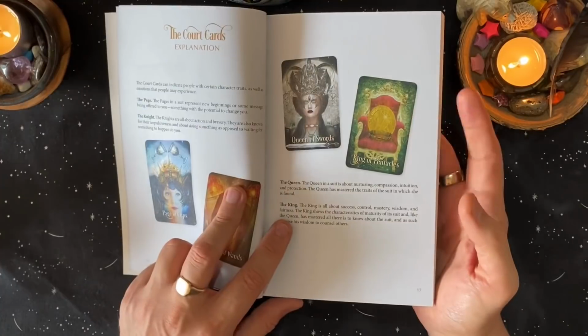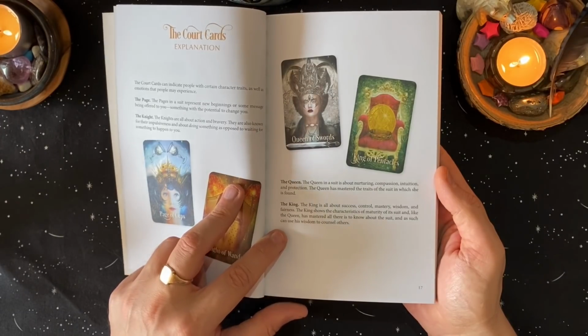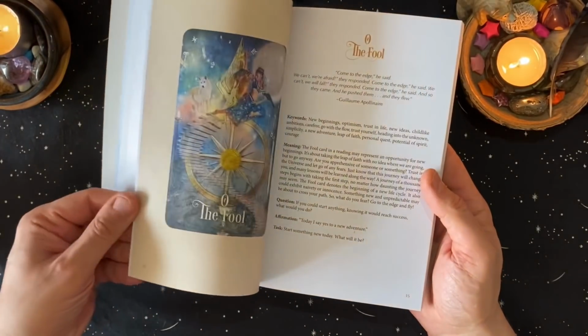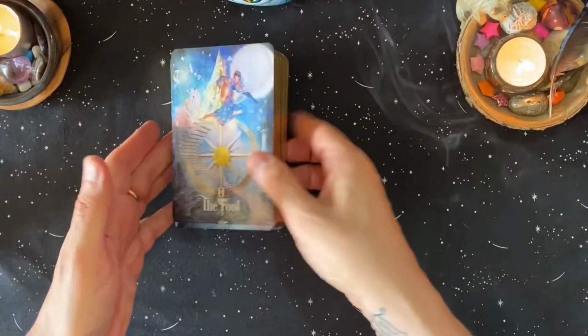So I've even gone to the court cards explanation, and for the king it just says the king is all about success, control, mastery, wisdom and fairness. The king shows the characteristics of maturity of this suit, and like the queen has mastered all there is to know about the suit, and as such can use his wisdom to counsel others. But yeah, there's nothing really else. The rest is about spreads, and it goes into the cards, which doesn't explain. So not quite sure why that is, but it's absolutely fine.